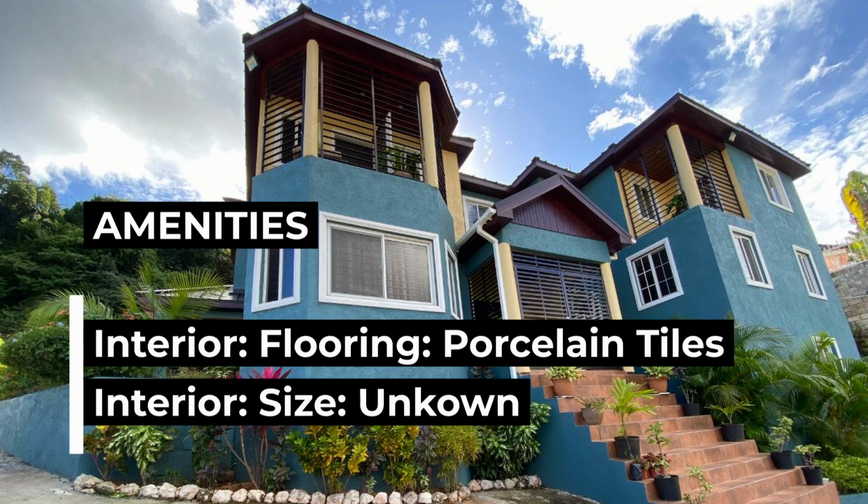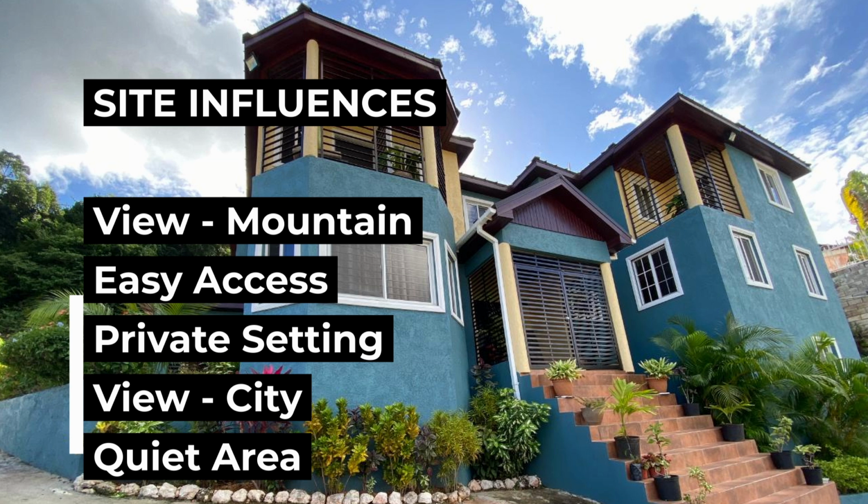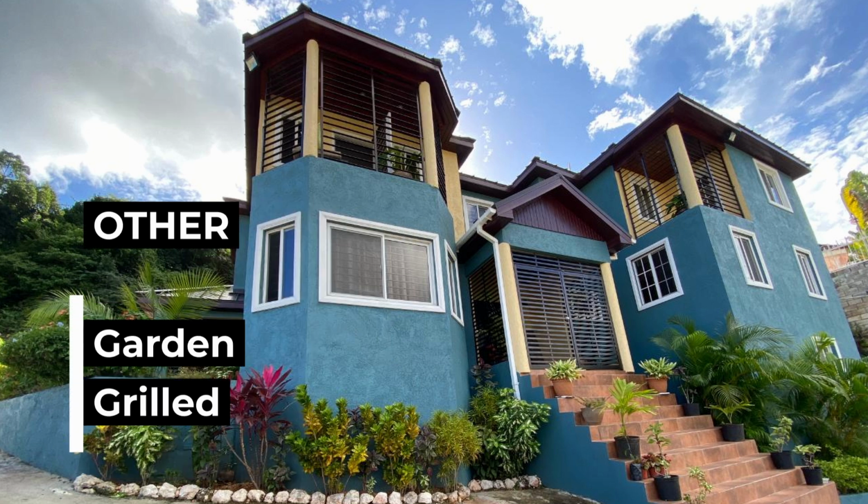So the amenities that this particular property comes with: interior does have porcelain tiles. The site influences are mountain views. It has easy access to shopping in the area, if you know it's in the Kingston area. The only drawback, I would say, is it is a bit off the beaten path when compared to some other areas that are closer to the city area of Kingston, but it is only 10 to 15 minutes, if that much, away from all the things that you would want to access in Kingston. It is a private home, it has nice city views, and it is a quiet area as well. It has a nice garden area and it is grilled off.